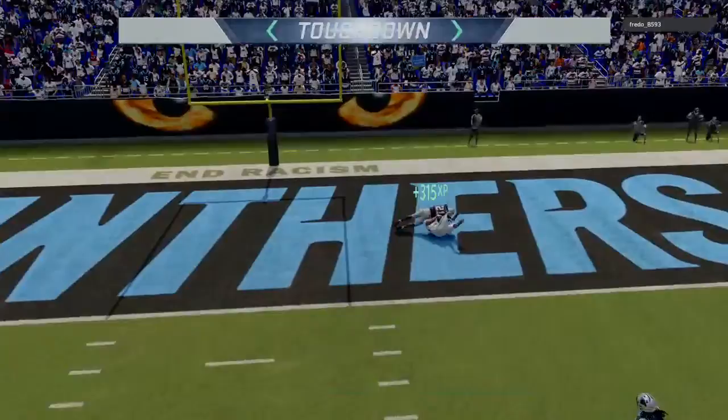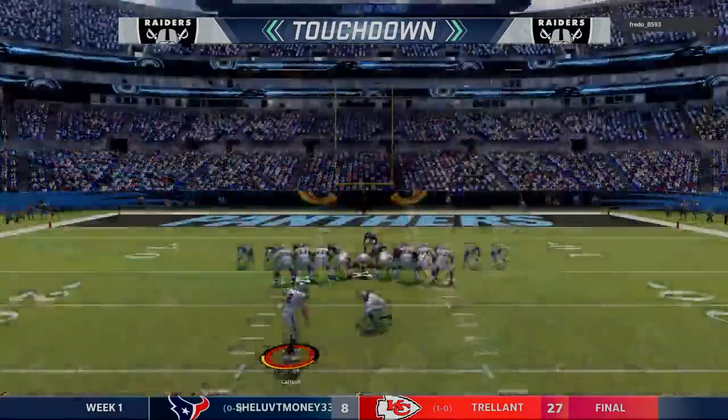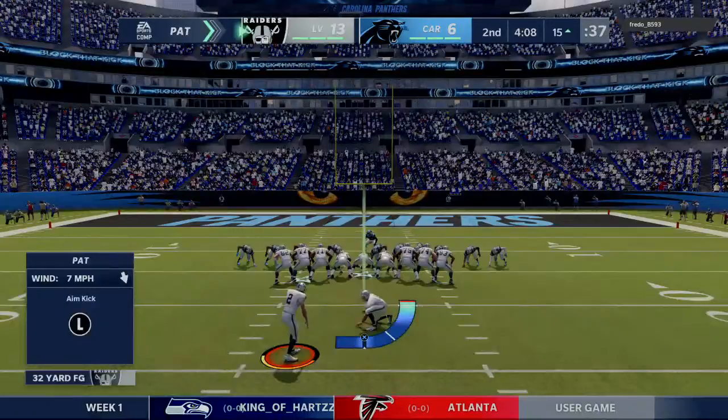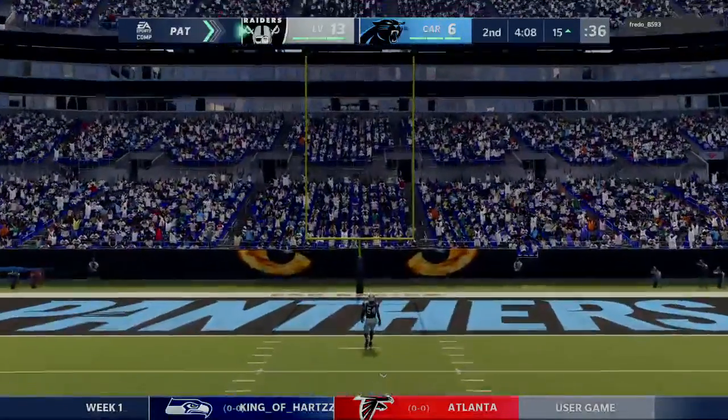That's going to be caught by Williams for a Raiders touchdown. Complete to number 16, Tyrell Williams. 29 yards. And the Raiders add 6 to their lead.